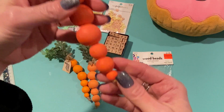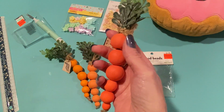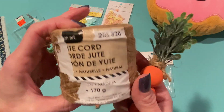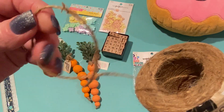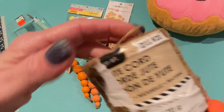And then I used some twine to string them on, and the twine I used is this one, which I think I've gotten at Walmart. I've had it for a long time. It's number 20, whatever that means, and it looks like this. So it's like a thinner twine or jute cord.